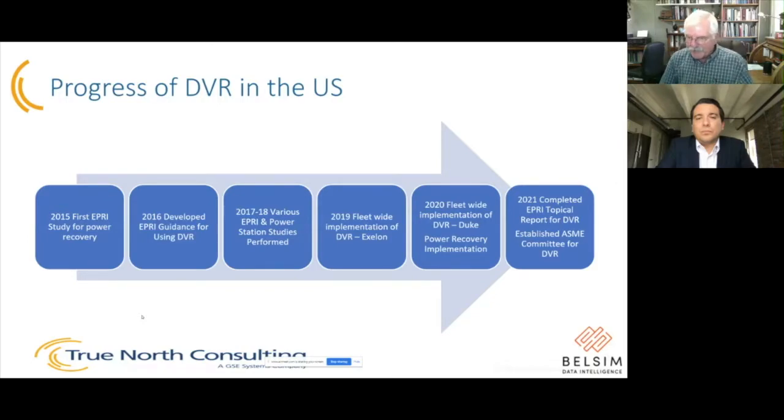Also, a couple of important things that happened this year was the establishment of a couple of committees in ASME. One of those committees is looking directly at DVR to add it to the power test code as a way to monitor plants and test plants. Also, there's another committee that's been established, the heat rate committee, and that heat rate committee is looking at other things, how to come up with combined heat rate for power plants, but also using DVR to help with that process.